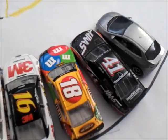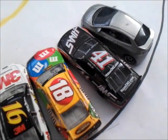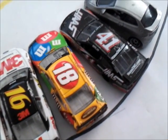Bristol Motor Speedway, for the third straight time, hosts the opening race of the Reebok Cup Series Season 5. The Busch brothers are on the front row, including Kurt Busch, who was a huge championship contender last season, and his brother Kyle Busch, who is a two-time defending winner of this race.